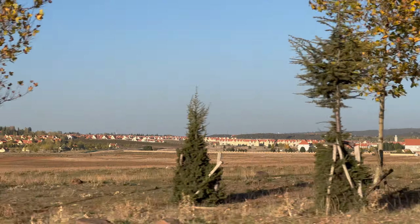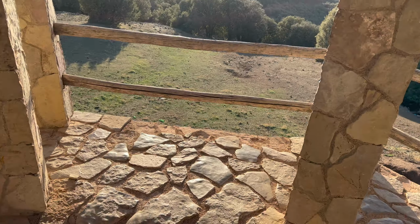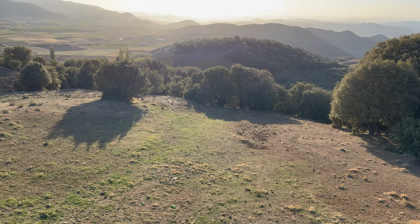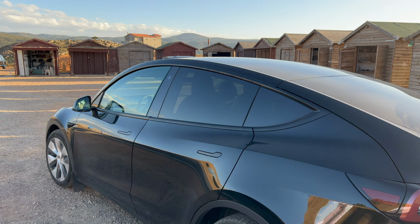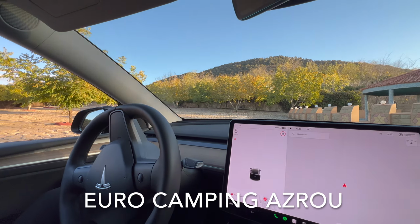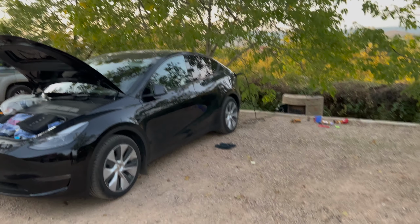Ifrane is a popular winter resort in Morocco. There is also snow here in winter. Nature has changed completely since Fez. It's greener and also significantly cooler. We noticed that we are in the mountains. A road trip to Morocco with our Tesla is still a lot of fun for us. We are very happy that we can charge our Tesla at this campsite without any problems.